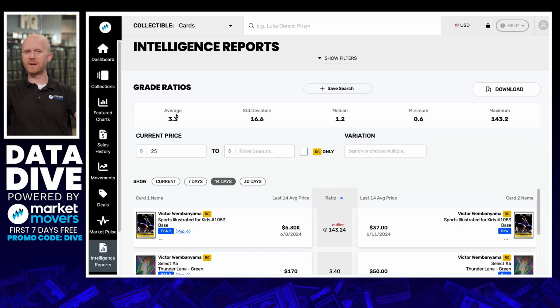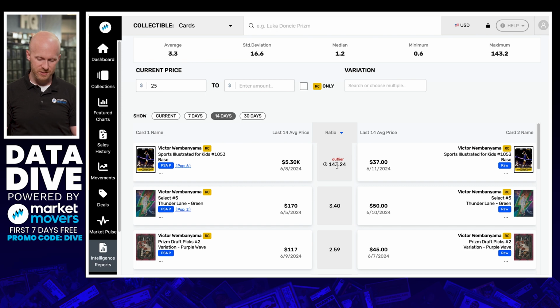So a lot of people have been making videos and saying raw is barely selling for any more than PSA 9. That is definitely the case on some cards, but I put in Wemby here, for example. First of all, don't pay attention to this because this is a massive outlier, because this is his perforated Sports Illustrated for Kids that is Pop 6, none higher on a PSA 9. That's why it's a big outlier.